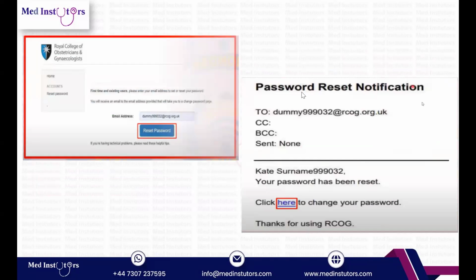So this is the password reset notification. You need to click here. And now when this bar appears on your screen, you need to enter your email address here and click on reset password.